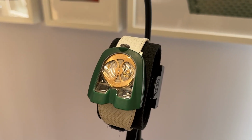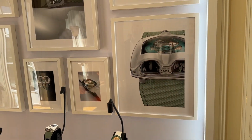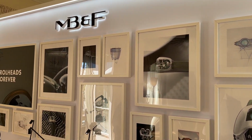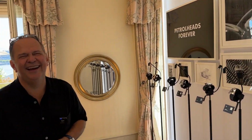And this is the story of the car watches made by MB&F. You can see some drawers showing the evolution of the design and some pictures on the wall. That is super. Thank you very much.